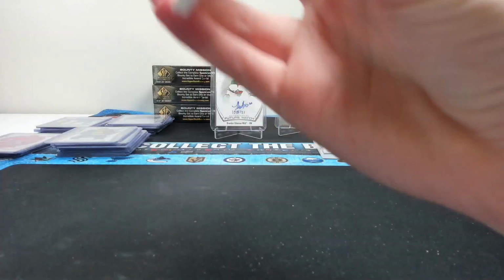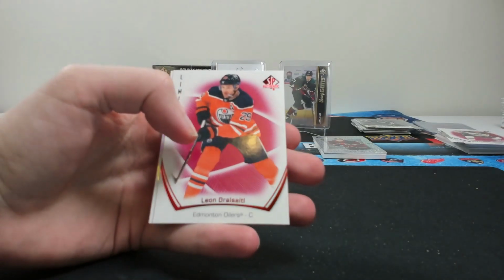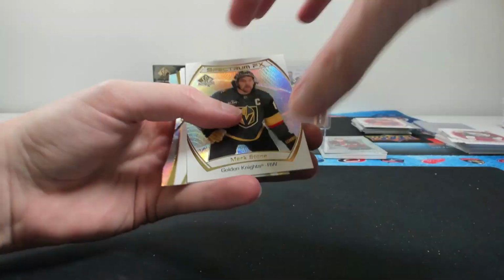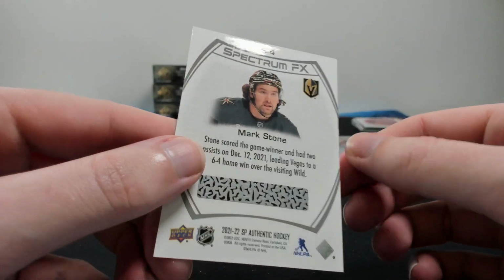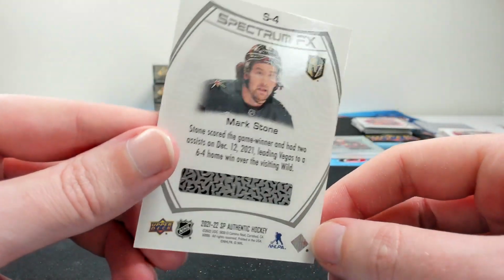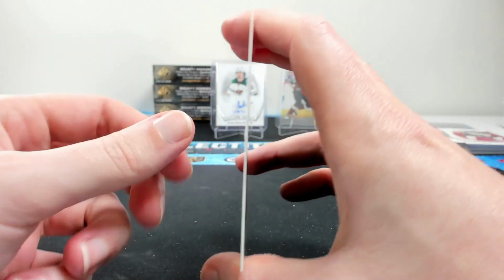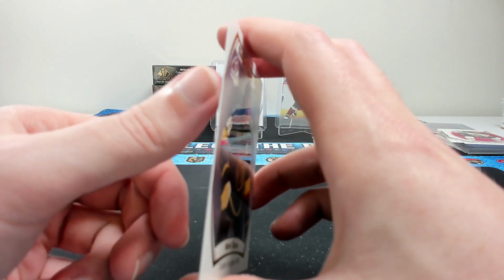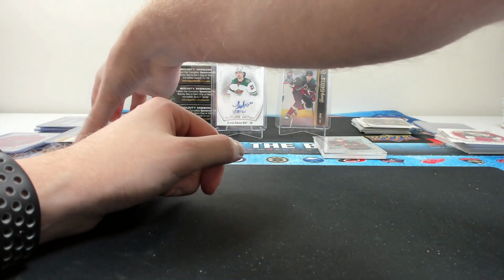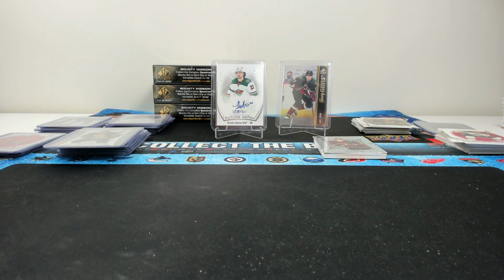So, one of these cards is really chewed up on the back. Drysdale for the Oilers. Spectrum FX of Mark Stone for Vegas. That one's pretty chewed up. And Marchand on the die cut. It's not as bad as what I first thought, but I'm just trying to get the light to reflect on it. You can't even really tell. It's a little bit peeled off at the side. So just as a heads up, Marchand die cut's fine. Couple minor print things, but nothing too bad so far.